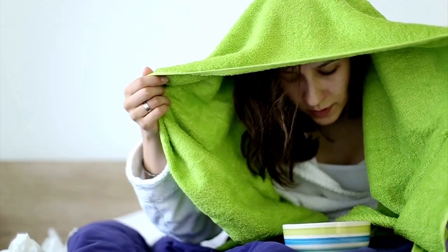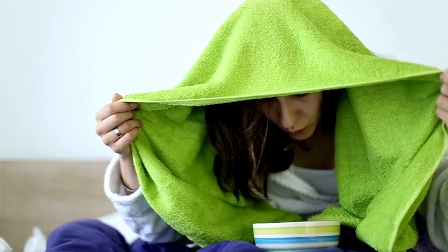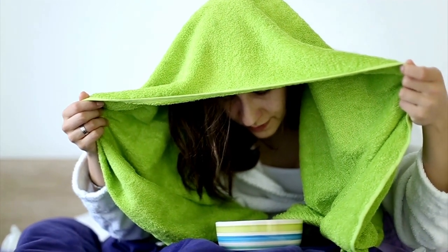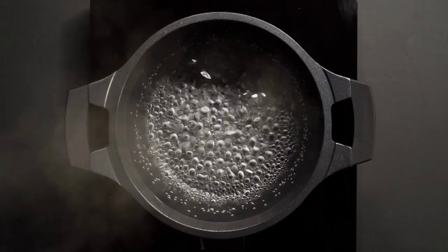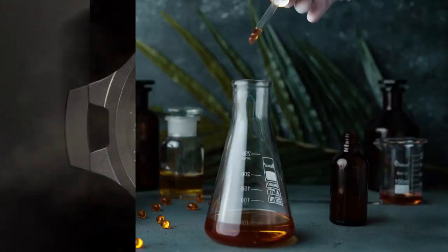Steam inhalation. This is a super simple thing you can do at home to feel better when you're dealing with a stuffy nose or some breathing troubles. Here is how you do it. You get a kettle or a pot, fill it with water, and bring it to a boil.